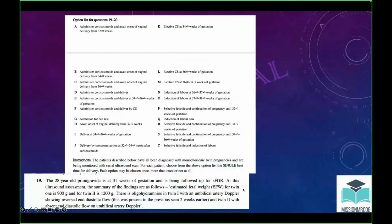Okay, so here now, a 28-year-old woman with 31 weeks of pregnancy, ultrasound assessment shows fetal weight for one twin is 900, another is 1200. One has oligohydramnios and reversed end diastolic flow. Next, another twin has absent end diastolic flow. So what should be the single best time for delivery?